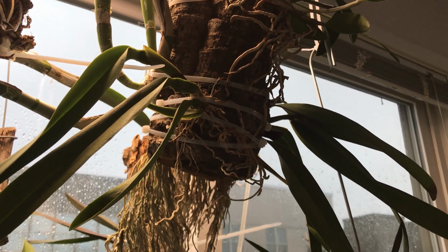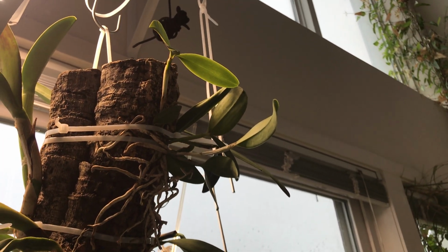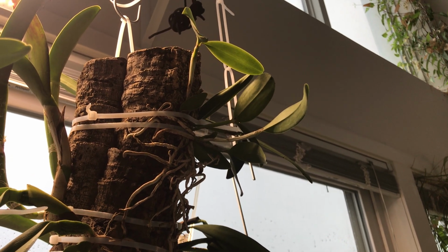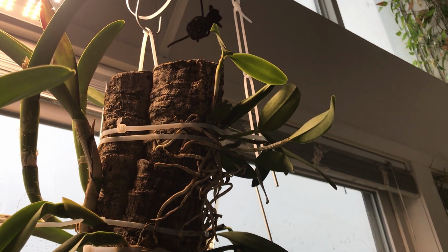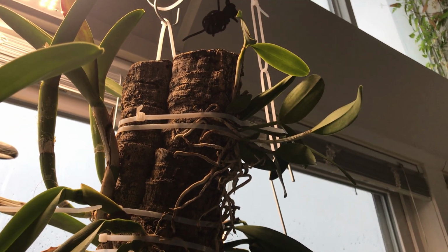Hopefully they will be fine, and I get to smell it. And this one is a Cattleya velutina. This is a Brazilian bifoliate, a sort of obscure species, but really fragrant flowers. And this is probably still a couple years from flowering, maybe 1 year at least. So we'll see. I'm just happy I could grow it.